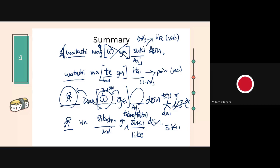It's okay. Let me give you an example. I'm talking to you now, and I just tell you, "Doraemon ga daisuki desu." So you should surely know that your teacher likes Doraemon. Why don't I say "watashi wa"? Because I'm the one speaking. If I want to say that John likes or Mary likes, I will mention his or her name for sure.